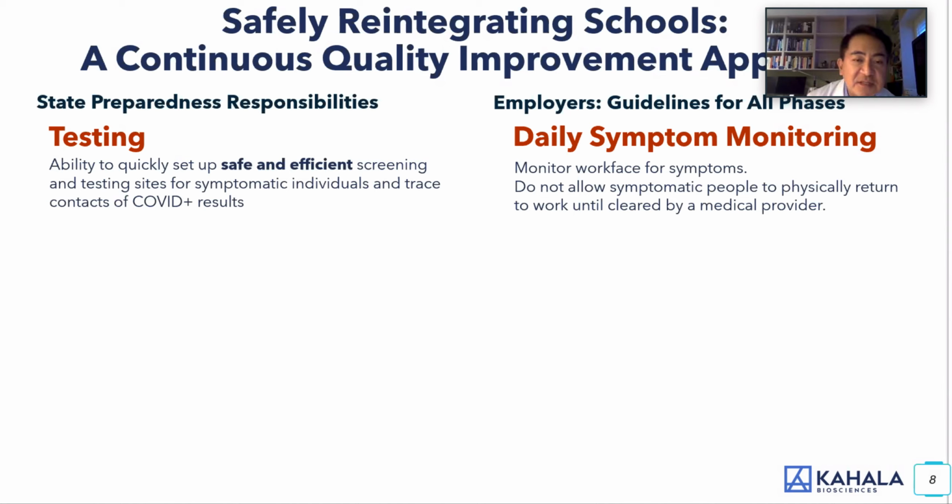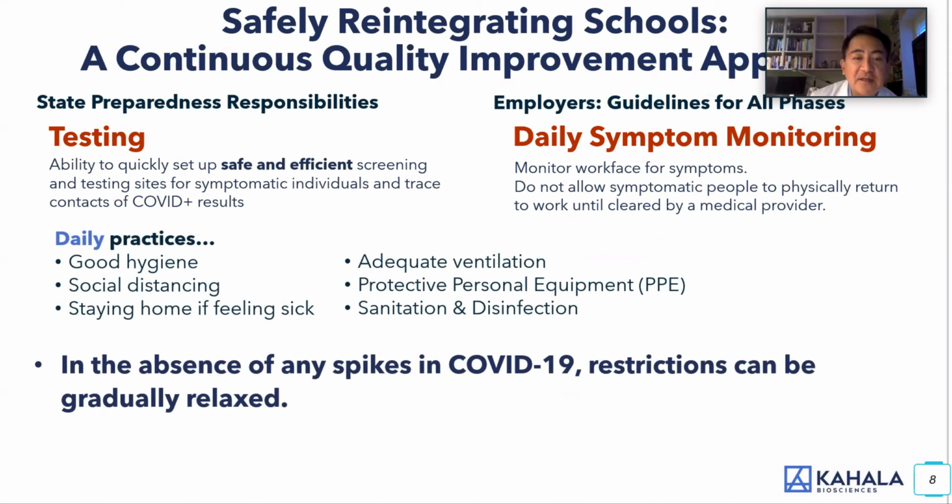The testing needs to be safe and efficient screening and open to everyone who needs it. Daily practices, as Dr. Escobedo outlined, include good hygiene, social distancing, staying home if feeling sick, adequate ventilation within the classrooms, protective personal equipment, sanitation, and disinfection. The idea is that in the absence of any spikes in COVID-19, these restrictions can be gradually relaxed.